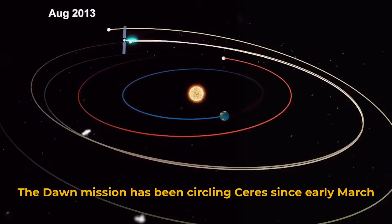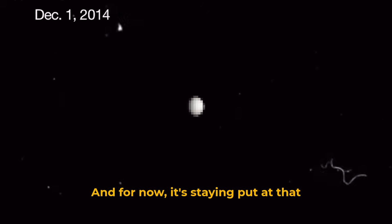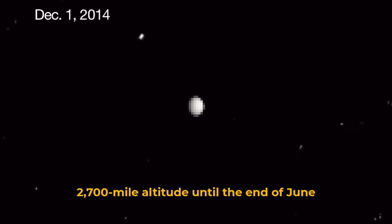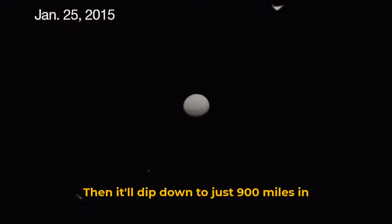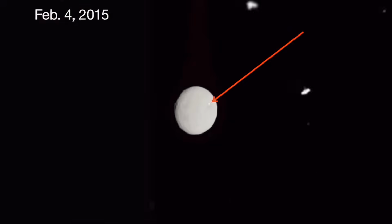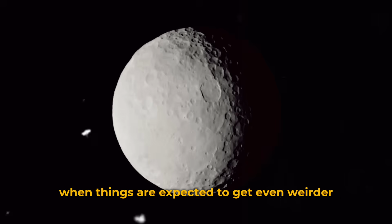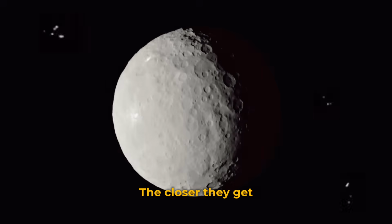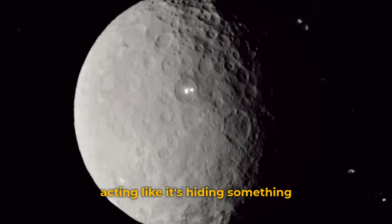The Dawn mission has been circling Ceres since early March, and for now, it's staying put at that 2,700-mile altitude until the end of June. Then it'll dip down to just 900 miles in August to get an even closer peek. That second phase is when things are expected to get even weirder. The closer they get, the more this potato-shaped planet starts acting like it's hiding something.